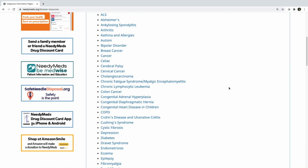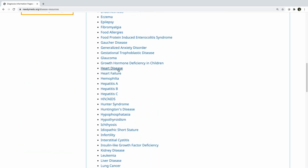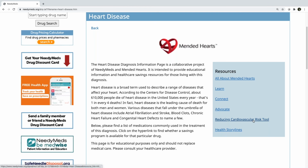It also gives me a chance to highlight a new educational resource we've just added. On our heart-related diagnosis information pages, like heart disease, for example, if you go ahead and click on that, we added a new tool. In the resources box, you'll see a hyperlink for reducing cardiovascular risk.